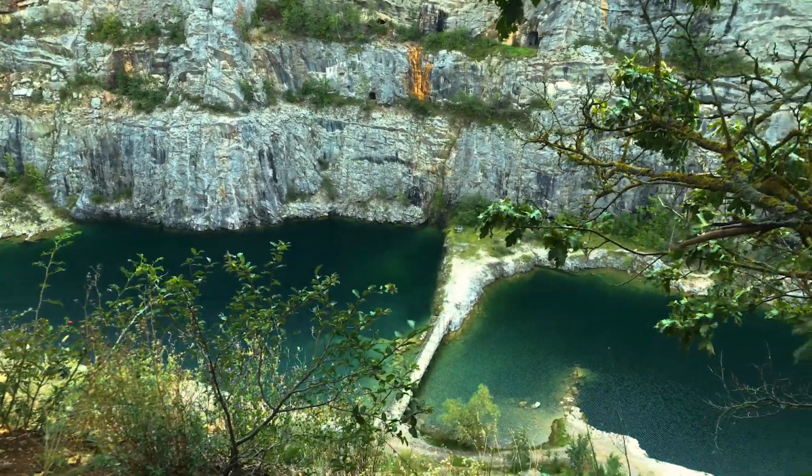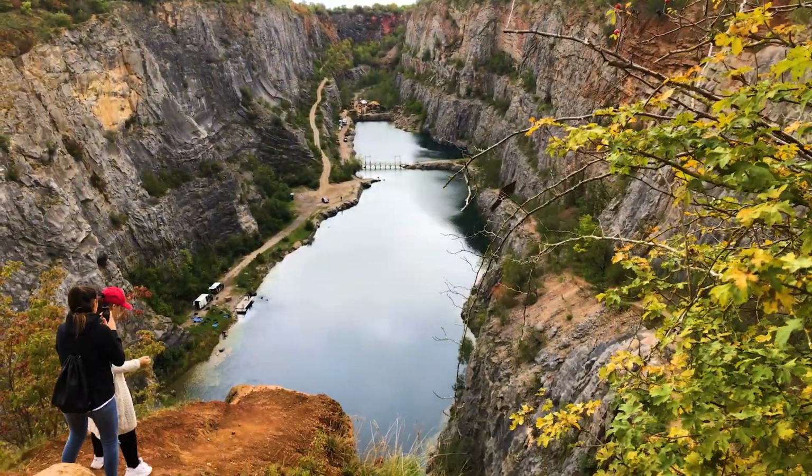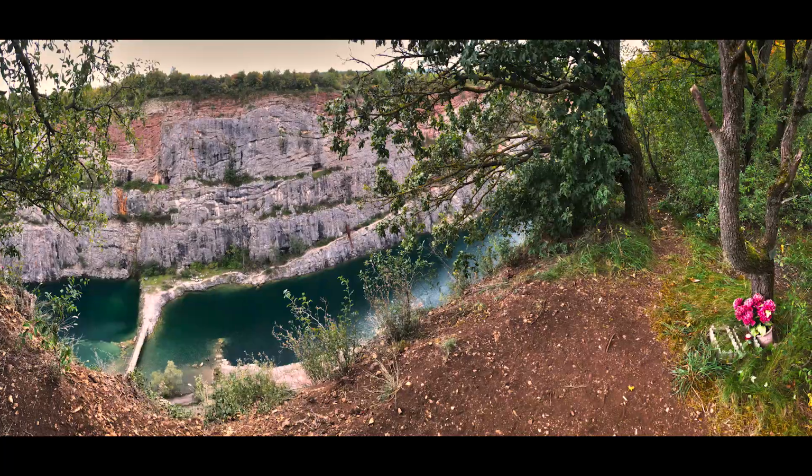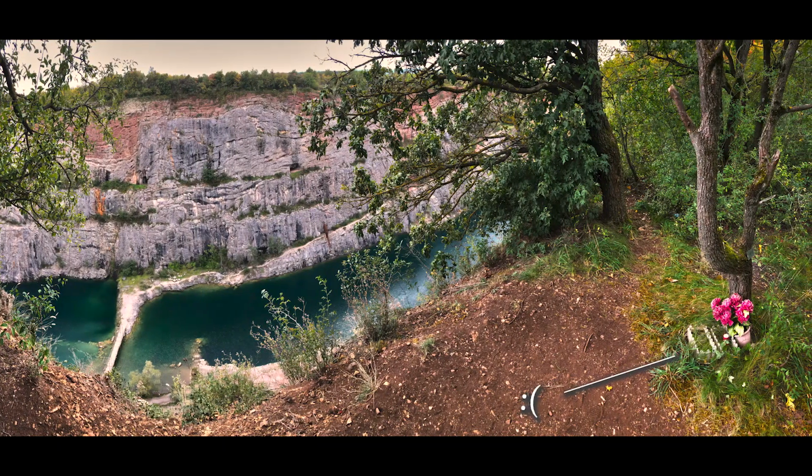The path that goes along the huge cliffs is not secured with any fence, so it's really easy to slip and slap. And I really mean it, be careful. The number of cemetery candles with flowers and pictures of people who died here is not small.